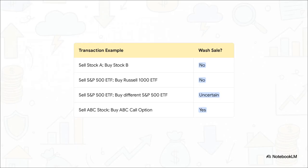Now, what does substantially identical even mean? Well, the IRS is a little vague on purpose, but here's what most pros agree on.